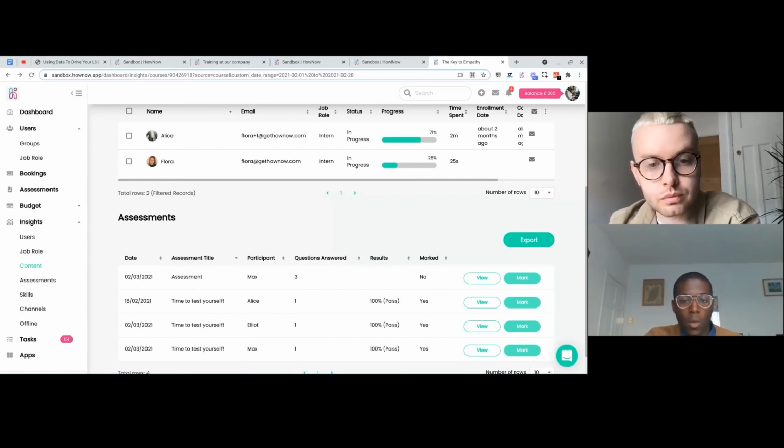So those are just some of the examples of those points across the HowNow platform.